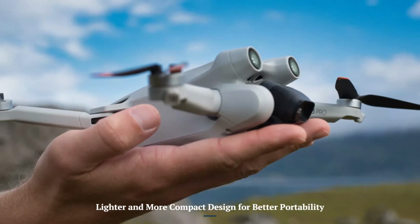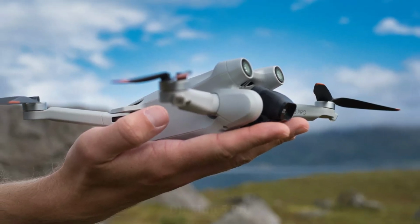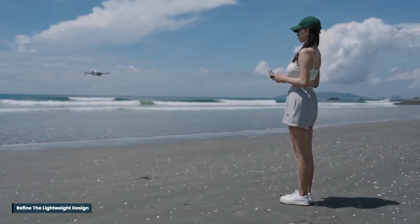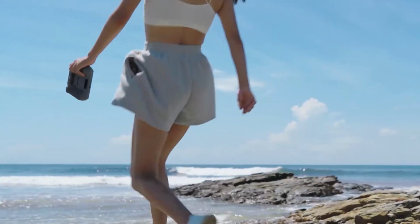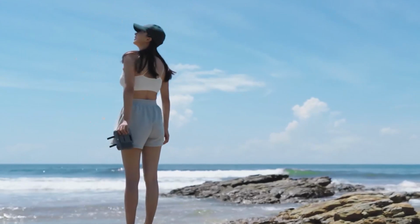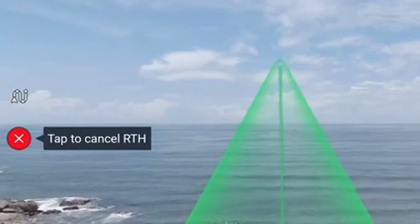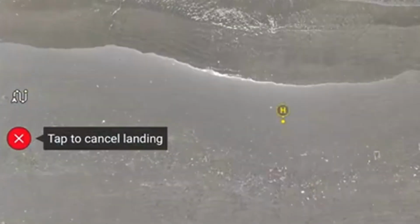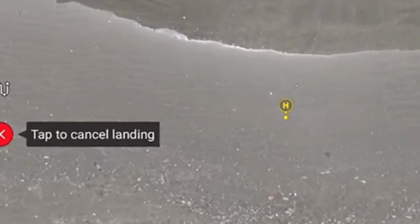Lighter and more compact design for better portability. The DJI Mini 5 Pro is expected to refine the already lightweight design of its predecessor, possibly reducing weight while maintaining durability. Compared to the Mini 4 Pro, this model could feature a more aerodynamic build for improved flight efficiency. Its compact size would continue to appeal to travelers and content creators who need a portable drone without sacrificing performance.